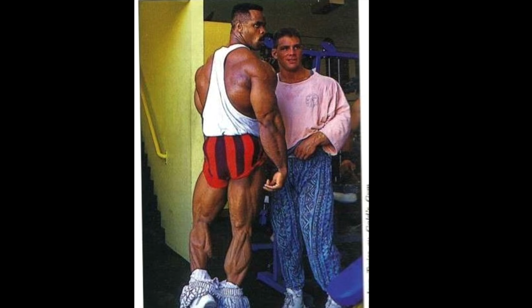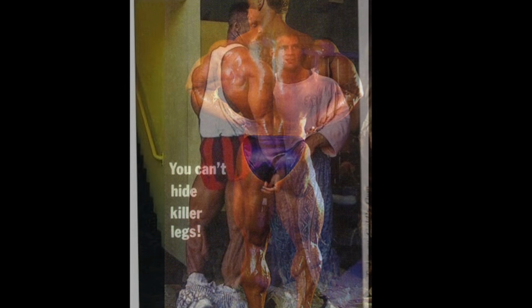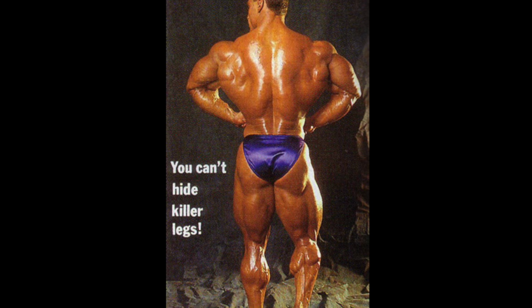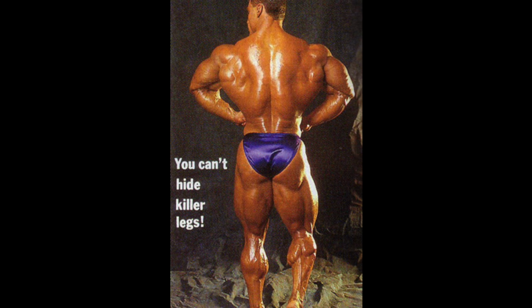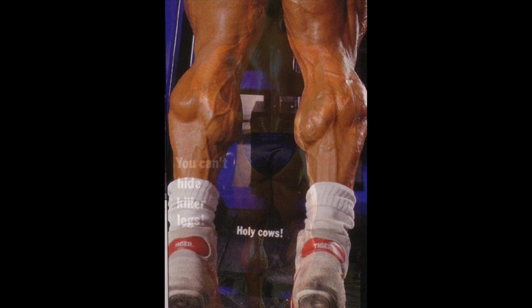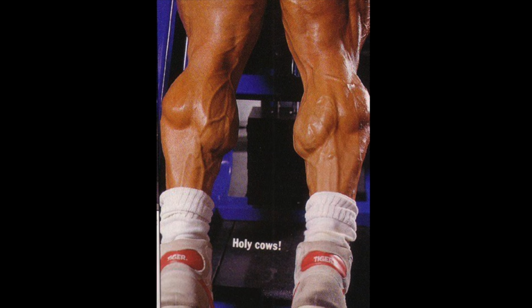Anyway, that gentleman beside him is named Paul DeMaio, and he takes another honorable mention. DeMaio had great calves, but truthfully, his quads were the more impressive feature by far. His calves were fully developed, but lacked the raw mass and long muscle bellies of most of the guys on this list, which is why he missed the cut.